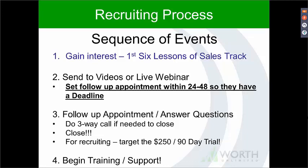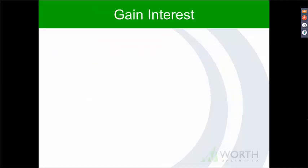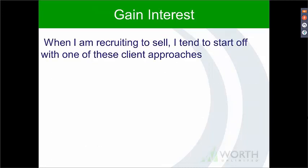The next piece that you should look at is begin your training and support. So with that having been said, what we're going to go into this evening is just the first aspect of this, and each week we're going to go into another aspect: sending the videos, the follow-up appointment, beginning training and support. We're going to go through this pretty deep and pretty detailed. But the very first part that we want to go to is gaining interest.